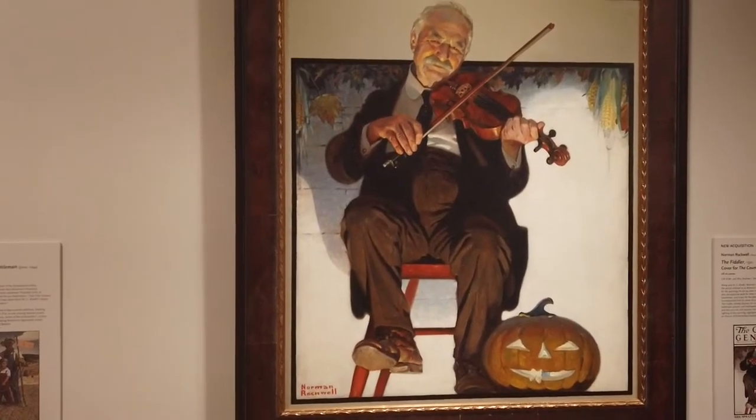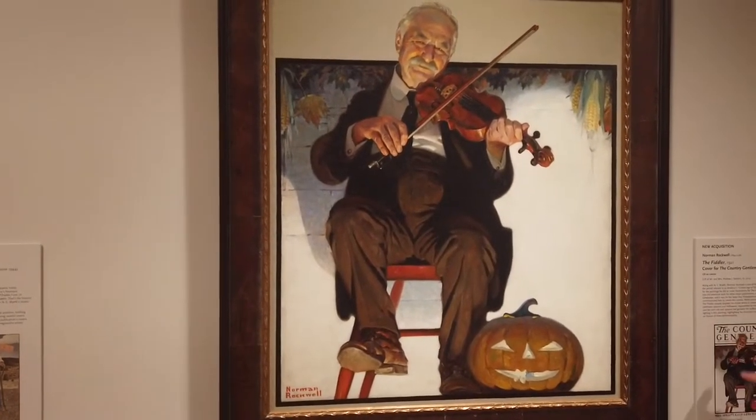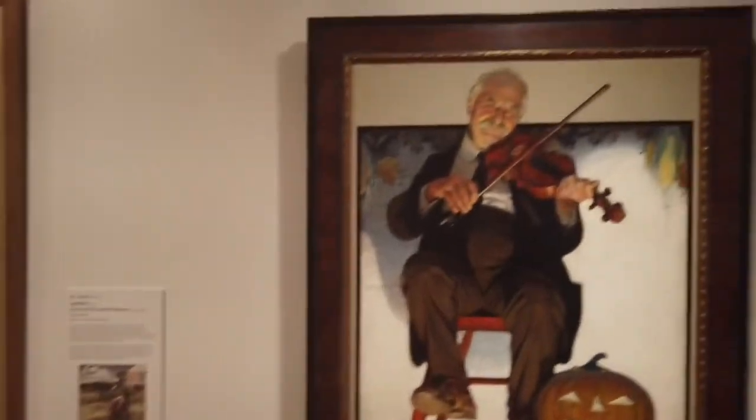What's so amazing about it? Look how he makes the head break the plane. He did that obviously for the cover of a magazine. This is the magazine cover, and this is the original painting for it.